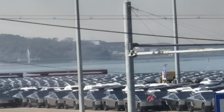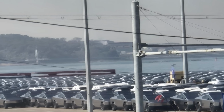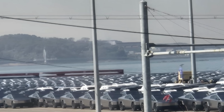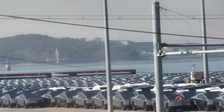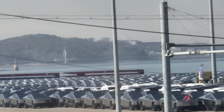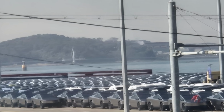Speaking of the Cybertruck, the first shipment has officially landed for deliveries in South Korea, and deliveries to buyers are expected to begin this month. This means South Korea is the first market outside of North America to get official Tesla deliveries. And yes, orders are open in the UAE and Dubai, but the first deliveries are not expected until late 2025.